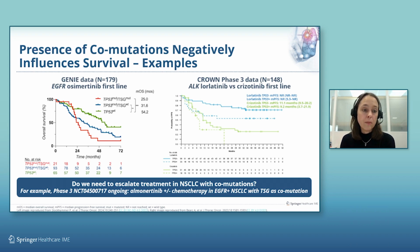And an example of a clinical trial ongoing is a phase 3 trial evaluating osimertinib with or without chemotherapy in EGFR-positive non-small cell lung cancer with a tumor suppressor gene as a co-mutation. And I think in the end we further need to individualize the treatment of these patients based on co-mutations. Brain metastases are also relevant for treatment decisions, and here I show you some examples.